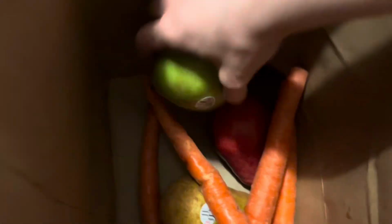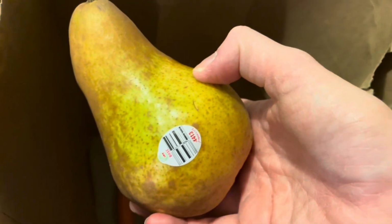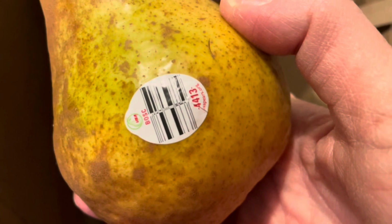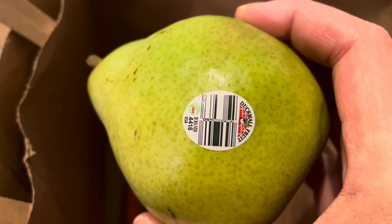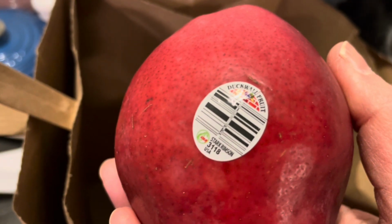Got some pears. They're a little hard. I never know how to tell when fruit is ready, but these look good. I got a green. A brown, what do you call that? A Bosque pear. Yep. What is this? Anjou? Let's see. Anjou. Yep. D'Anjou. What do we call the red? I'm going to say it's a red pear. What do we call it? A Starkrimson.